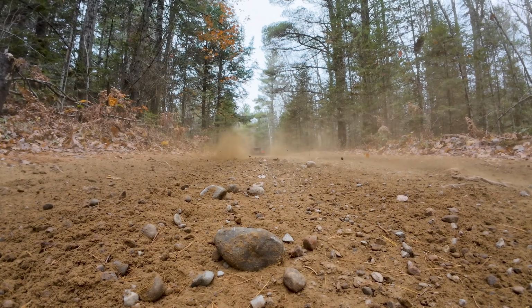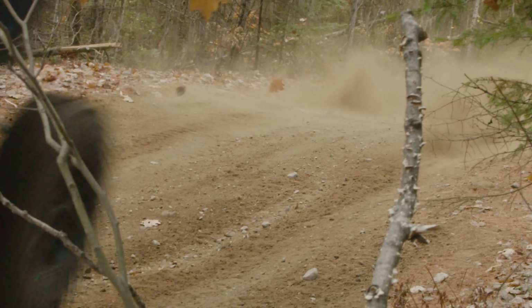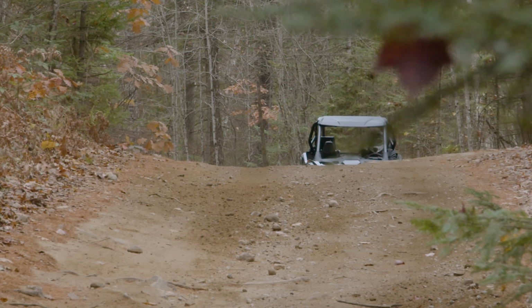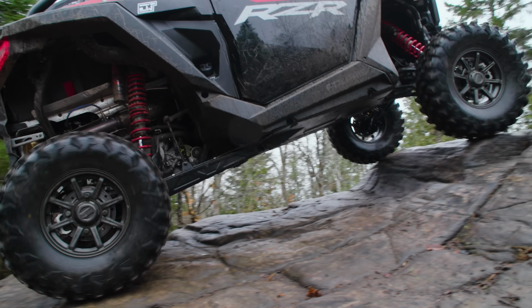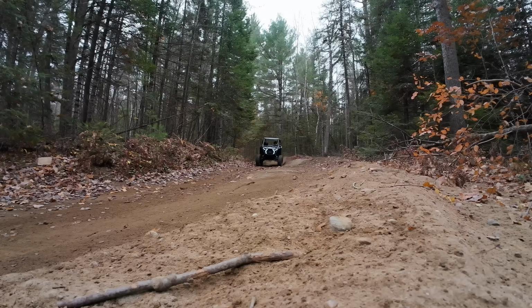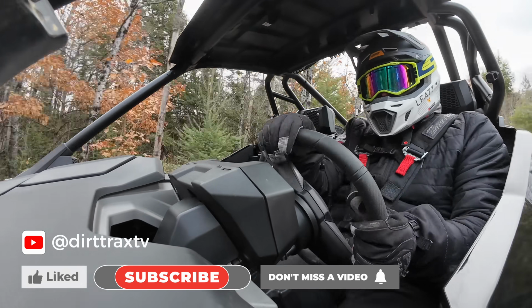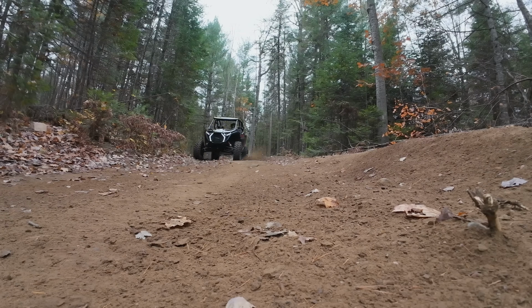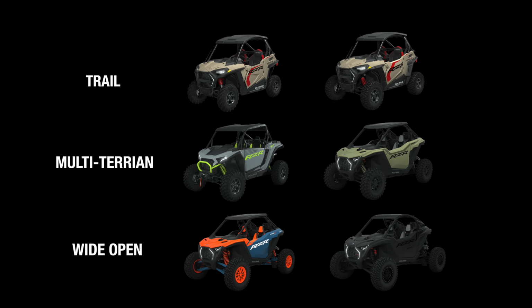For 2025, Polaris has simplified their RZR product lineup, made it easier to understand which usage scenario and therefore which rider each of their RZR products is best suited for. Now, they haven't changed any names or removed or added any new models. They've just made it more clear as to where each model fits. There are now 3 distinct categories of RZRs: trail, multi-terrain, and wide open.